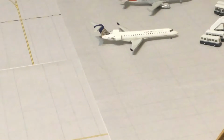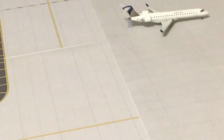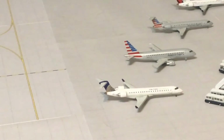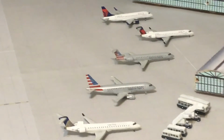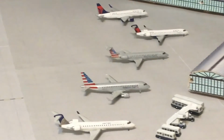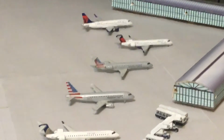Alright, now let's go over here to the regional terminal. Right here we have a United Express CRJ 705, which is operating as Flight 5411, and he arrived from San Antonio. Next we have an American Eagle E170. He is operating as Flight 6019, and he arrived from Houston Intercontinental. Then we have an American Eagle CRJ 700, and he is operating as Flight 3013, and he will be departing for Tucson.